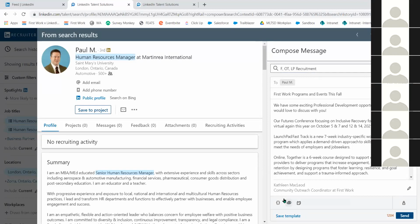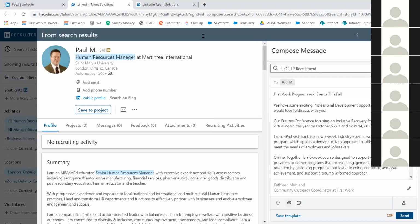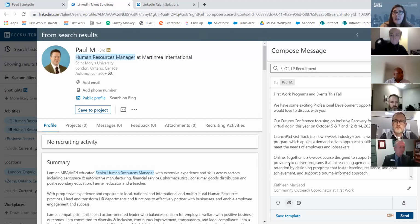You can also click and add a flyer as well. So you can add a job description in there, you can add a flyer, you can add any sort of related organization information you think would be helpful. And that can be sent with this initial email. So you could send out an email to set up a time to meet with this person, to have a presentation on maybe ways that you can support them in their hiring practices or in retention.